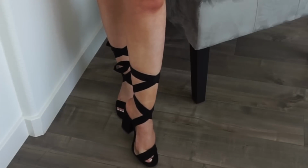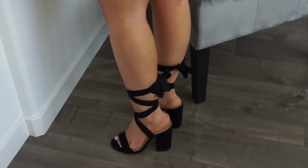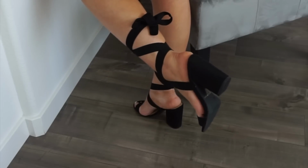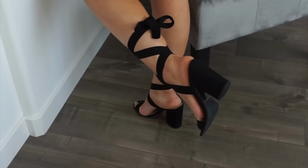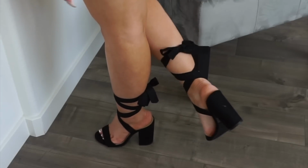I also got these shoes right here. They're just cute little black heels. They're really comfortable because as you can see, they are tiny heels and they tie up. You don't have to tie them this high. You can obviously just tie them at the bottom.